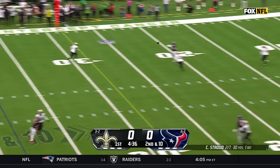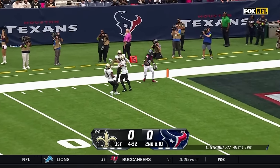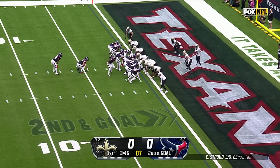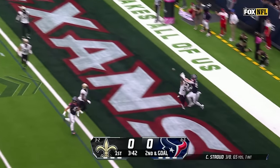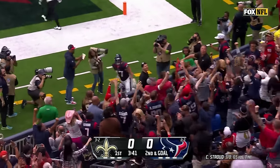Stroud gets rid of it. There's Noah Brown, inside the 10, thrown down around the 5. Tyrann Mathieu ran him down. Is this a Stroud rush for a touchdown? No. Floating one for the end zone, and caught! Dalton Schultz with a Texan touchdown.